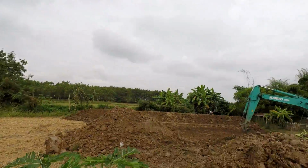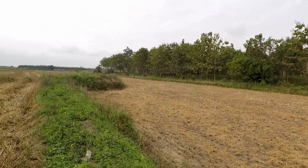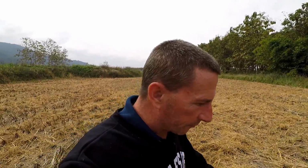This is only just a small section of it to extend the existing pond, and then we'll bank it here and then produce another pond all the way up there. Well, it's certainly a first for me. I've never seen anything like this, so I think it's one of the reasons I find it so exciting. And I'm one of these people, if I get into something, I really like to get into it. So yeah, that's very, very cool.